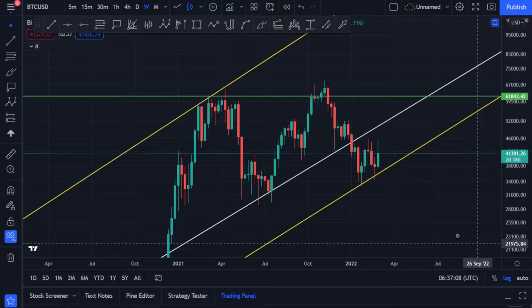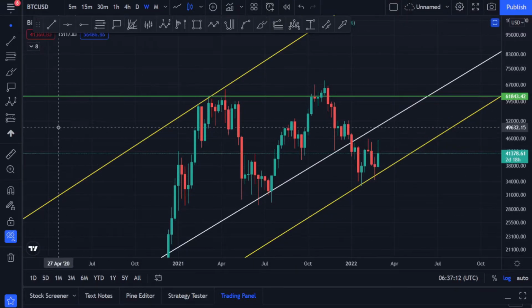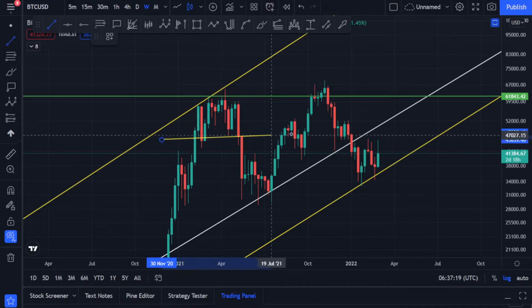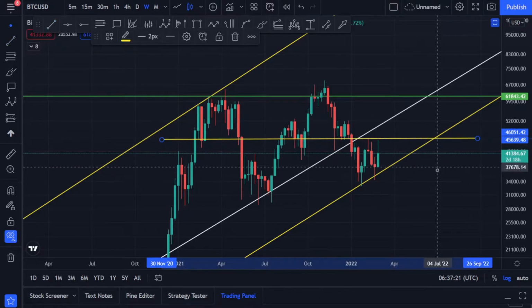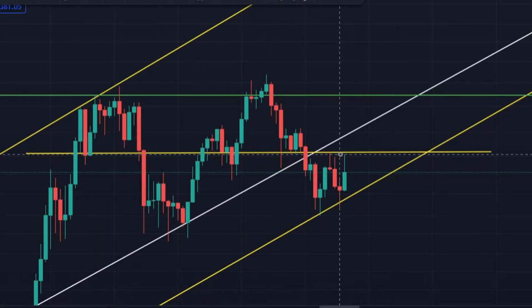So let's quickly cover Bitcoin because we are down. Certain areas I want you to keep an eye on, one is basically this area. This is a very crucial area for Bitcoin because, as you can see, how hard it is to break this resistance level. Okay, we have a couple of touch points.